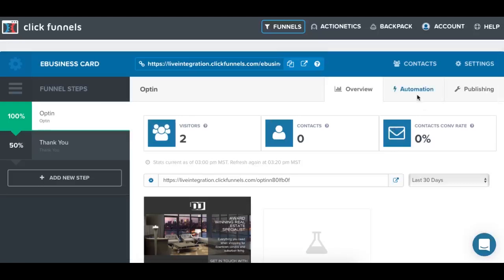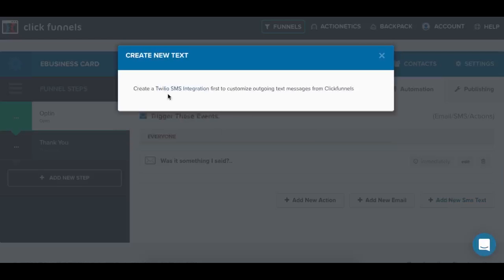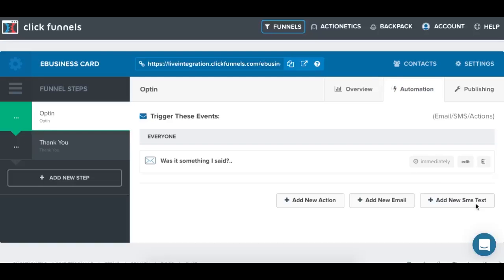And we can just jump over to see the automation that we've set up. It's very, very quick and easy. Same stuff here. There's the automation. You can add new actions or new emails. And this is a really cool feature here. You got to get an account with Twilio, SMS integration. But this is going to help you out with any text messaging, marketing, relationship building that you want to do with your customers. So let's jump into the actual funnel itself and how to edit it.